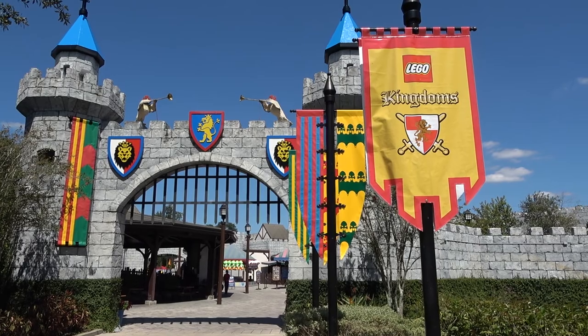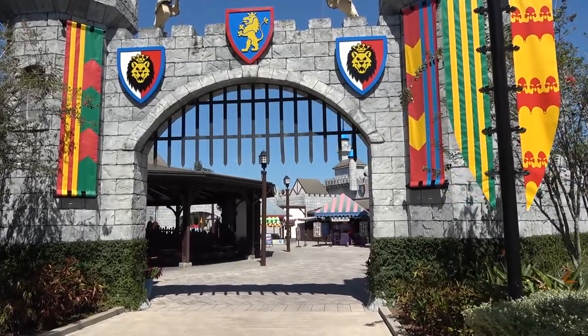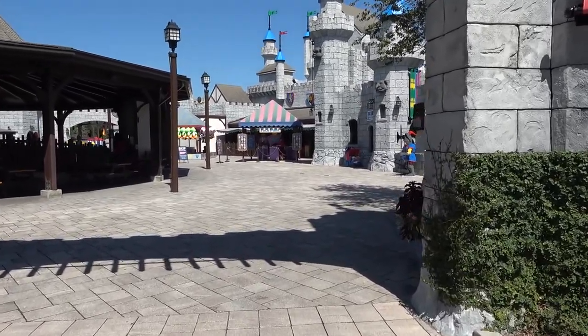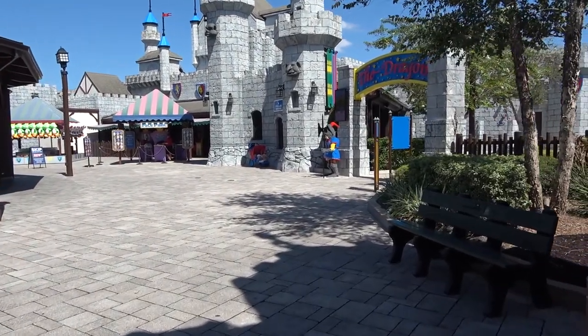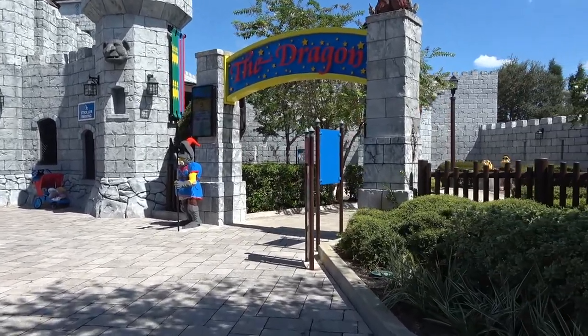All right, guys. So this is the Lego Kingdoms area. I call it a Merlin area. Merlin's all over the place in here, so that's why I called it that. But anyways, this is the Lego Kingdoms area. This is where the Dragon Coaster is at. So if you're interested in riding the Dragon Coaster, make sure you head over to this area. It is right next to the Lego Movie World area.